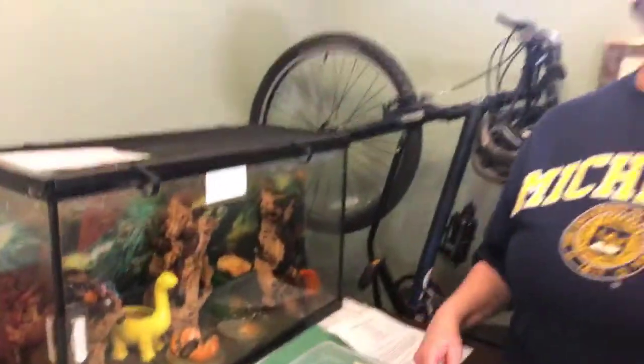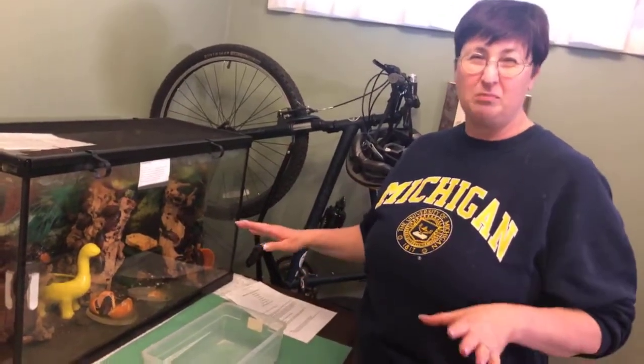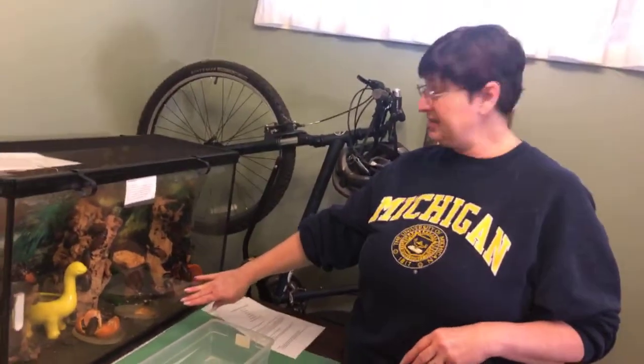The strawberries that I had in the other day, they didn't eat all the strawberries, so there was some mold. I really don't want to generate mold cultures, so that's why I prefer fresh fruit in there.